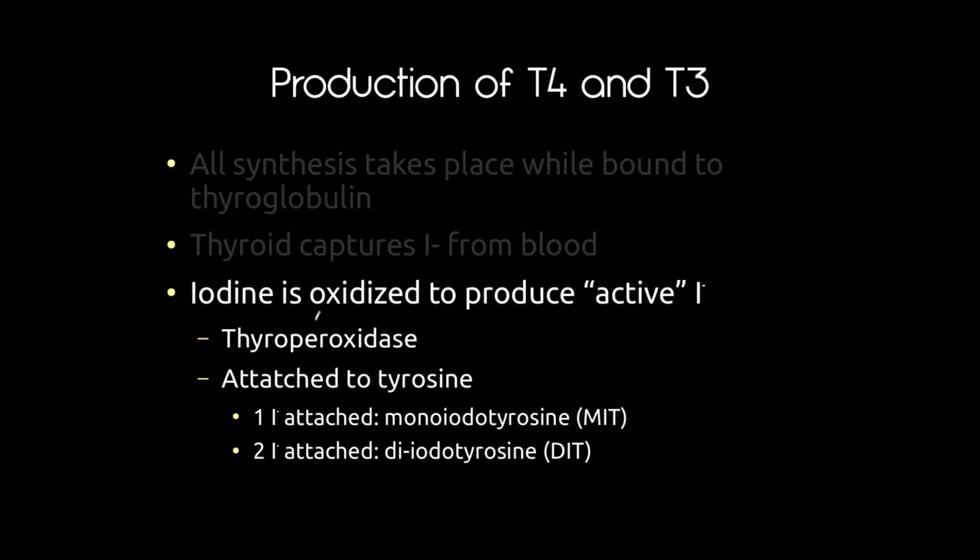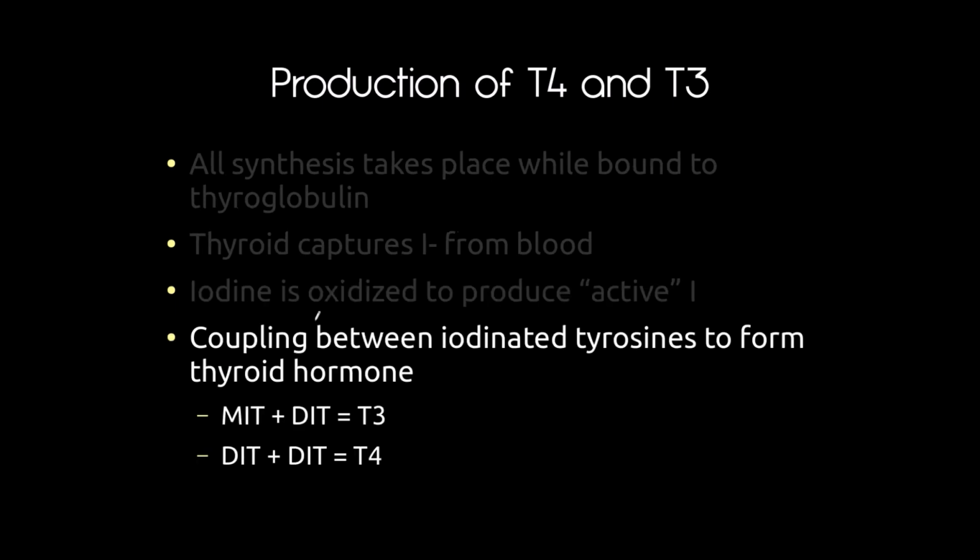Okay, so iodine is oxidized to produce the active form of iodine. This is going to be happening through an enzyme called thyroperoxidase. And once this has been oxidized, we can now attach it to tyrosine. At times there will only be 1 iodine attached to tyrosine, in which case we get monoiodotyrosine, or MIT. Or there will be 2 iodines attached to tyrosine, in which case we get diiodotyrosine, or DIT.